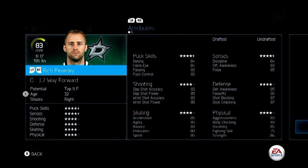Very good players to run on your 3rd or 4th line that get everything done and can be very physical out there. The only benefit of Peverley over Kelly is he's a 2-way forward, not a grinder, and he plays a little bit better. You can pick up a Rich Peverley for about 600 coins off the market. And yeah, that's why he's going to take over our number 5 spot with a 90 faceoff.